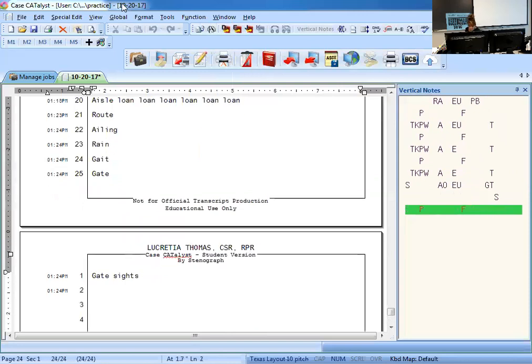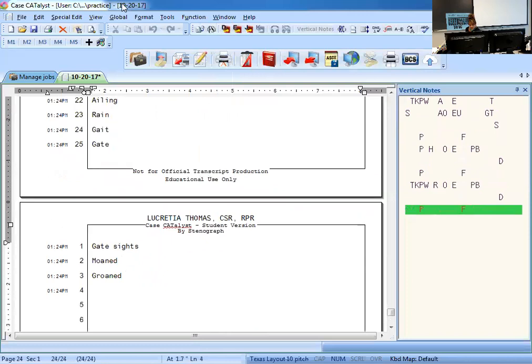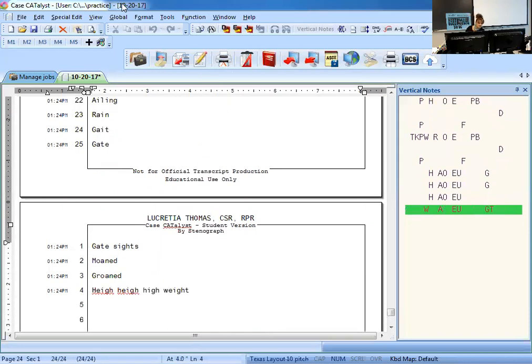Moaned, M long O-N, come back D. Groaned, G-R long O-N, come back D. High, H long I-G. Okay, H long I. Okay, and this is going to wait, W long A-G-T. This is going to be at 40, you all.